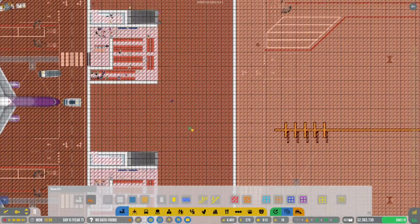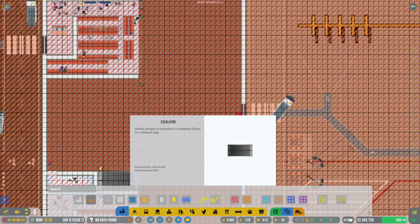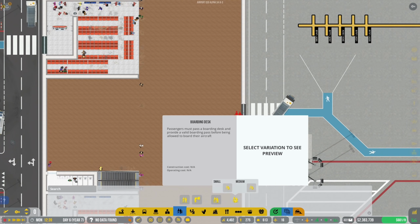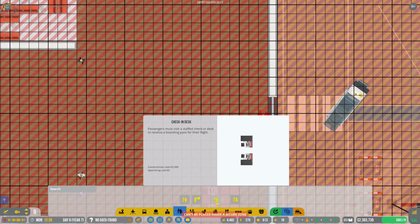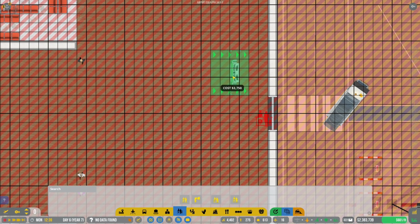And then we're going to have to figure out how exactly we're going to do the desks for these large planes, because they're going to move a lot of people. So that's the check-in desk. We want the boarding desk. And I'm thinking we'll go for this one. We'll go for the usual.